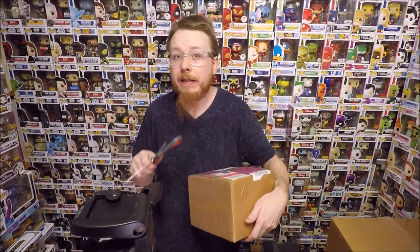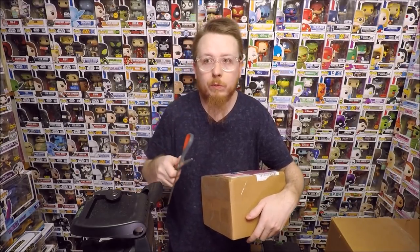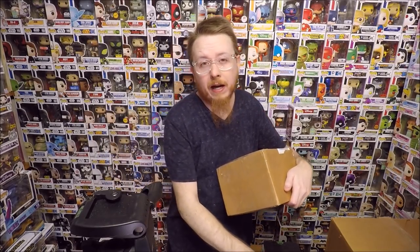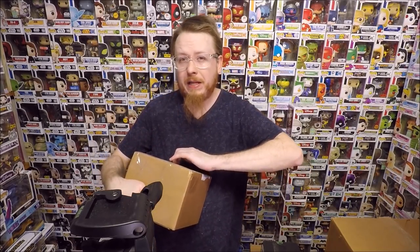One of the 3 pops had a little smudge on his face. I think I can clean it up with a magic eraser. So that's why she sold them to me cheap. But I have a feeling I can clean it and it'll be fine. And if not, the price I paid for the 3, I paid so cheap.